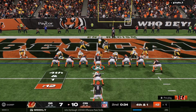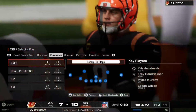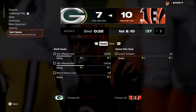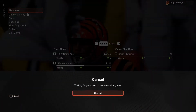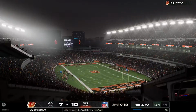No gain, 4th down. They'll run the sneak. Oh, he's trying to get low. Push forward. I don't think he got there. He did not. He is short, and they've turned it over on downs.